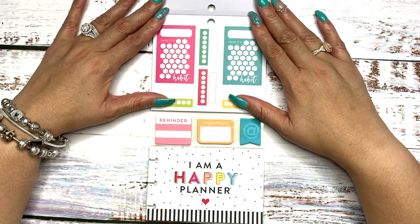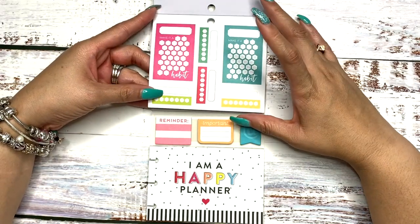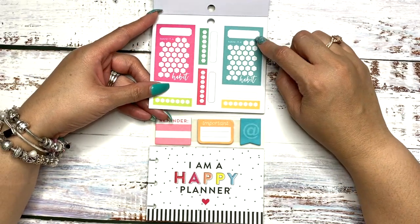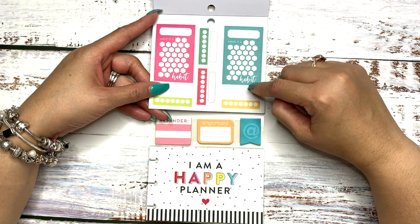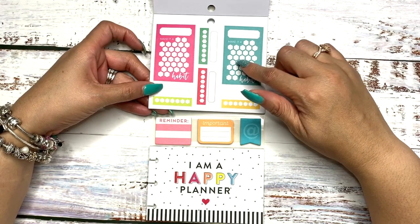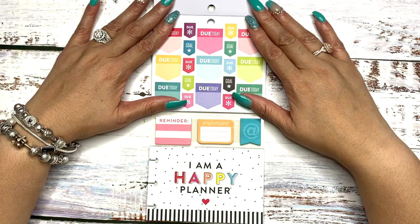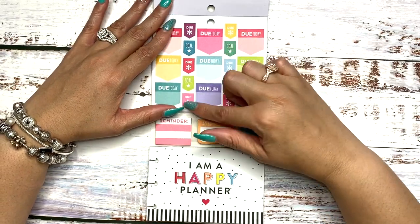Now, I like this. It is a monthly habit tracker. So as you're setting up your currently page, you can designate whatever habit you want to track for the month and then check that off. And then here are some more habit trackers. The things that I like about these are the hexagons. So yeah, all right, I like this. These say do today and then do flags.